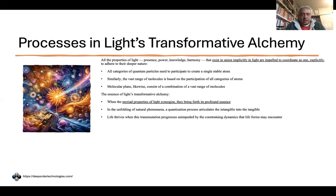So that's important. And so light's transformative alchemy can be thought of as when the myriad properties of light synergize and bring about a profound essence. Of course, architecturally, we see the necessity of it, but the point I'm making here is that there's another profound essence that comes forward when these four properties can merge in unity.